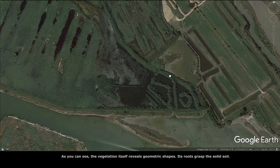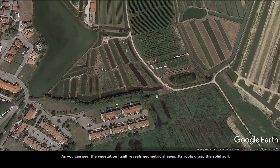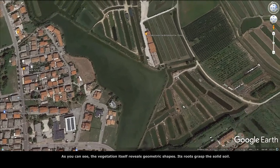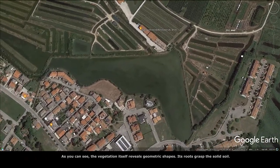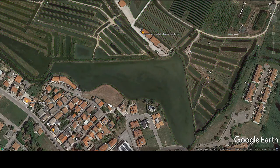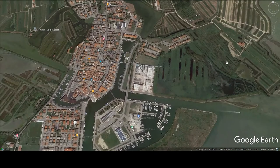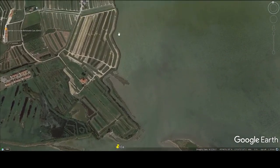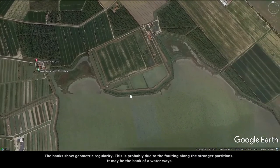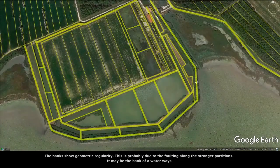As you can see, the vegetation itself reveals geometric shapes. Its roots grasp the solid soil. The banks show geometric regularity. This is probably due to the faulting along the stronger partitions. It may be the bank of a waterway.